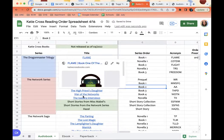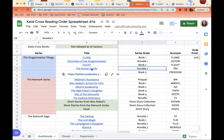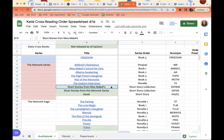So now that we've gone through, each of these books are linked all the way through. The novellas are obviously the shorter books. Ronan Scrolls has My Heart, but there you see they're all clicked through. And you go down to the network series. Here we have a couple of audiobooks that are not yet released because they're highlighted in green. And you can see they're not linked either, so there's no link to pre-order them.